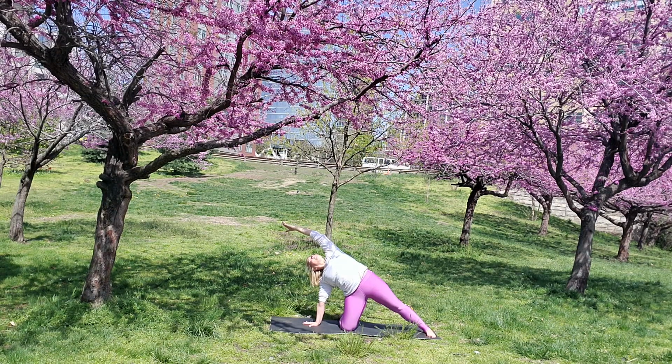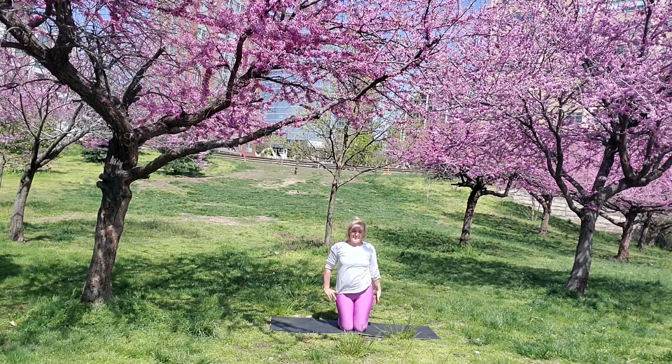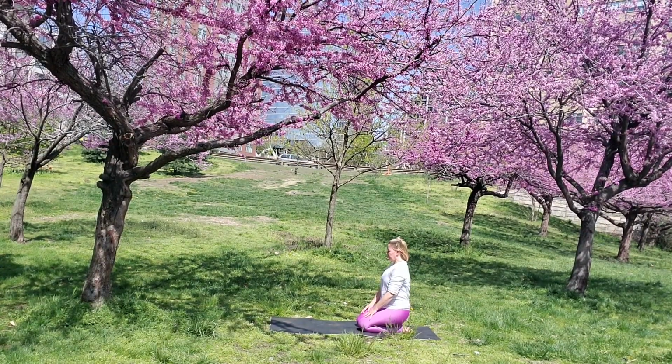Gate pose, people will also call this one. Reach the arm to the sky like a supported side plank. And then come up to balance on your knees. We're going to sit in hero's pose. You could do palms down, palms up, palms to the heart would work as well. And give yourself this moment of calm.